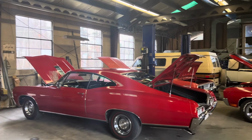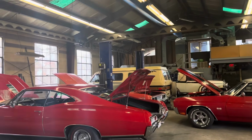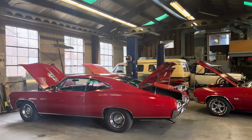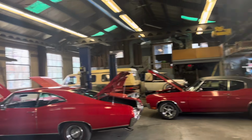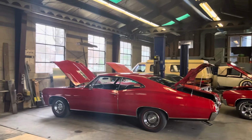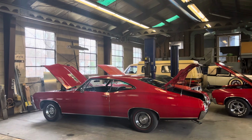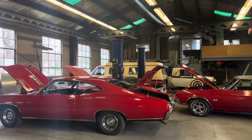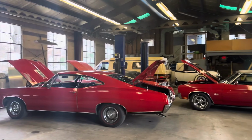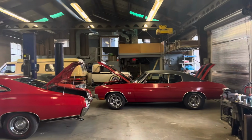Okay, I hope you enjoyed the video of these three nice muscle cars that are currently up for sale. Again, check the description of this video and reach out to the people. They're very nice people. Arrange a time to come visit and test drive one of these cars. And again, they won't last long. So if I were you, I would be contacting these people because they're going to sell these cars really fast.